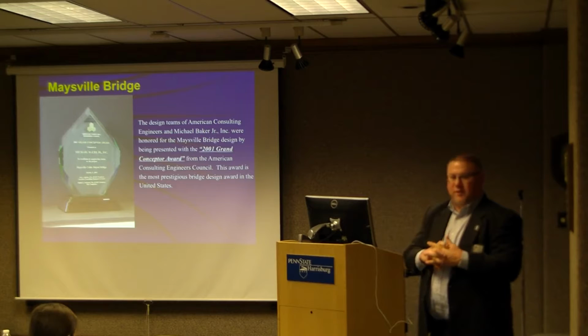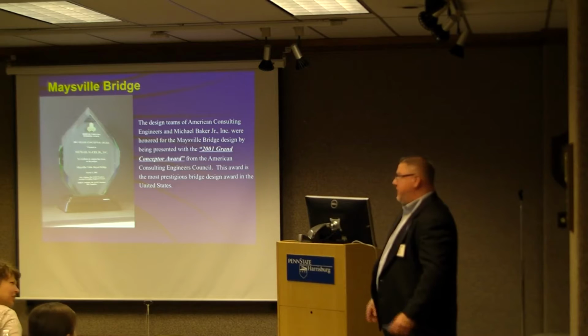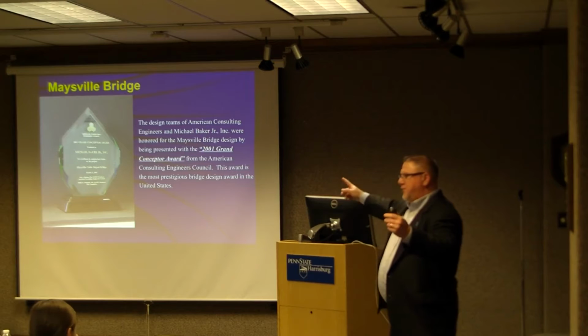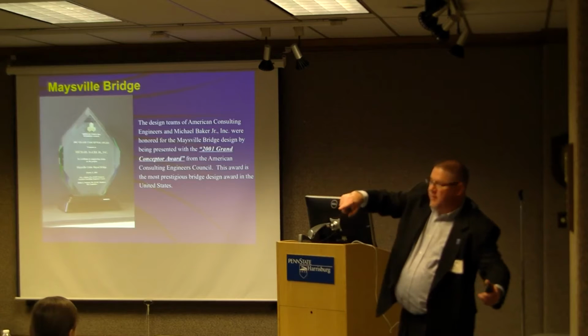Yes? Can you explain what's the difference between this cable-stayed type of bridge and a suspension bridge? Okay, so a suspension bridge basically still has two towers, but the cable runs from one end all the way to the other. It'll be anchored into the riverbank at the ends, but then it'll run over the top of the first tower, down over the top of the next tower, all the way to the other riverbank. So they're anchored in, so it's all one cable.